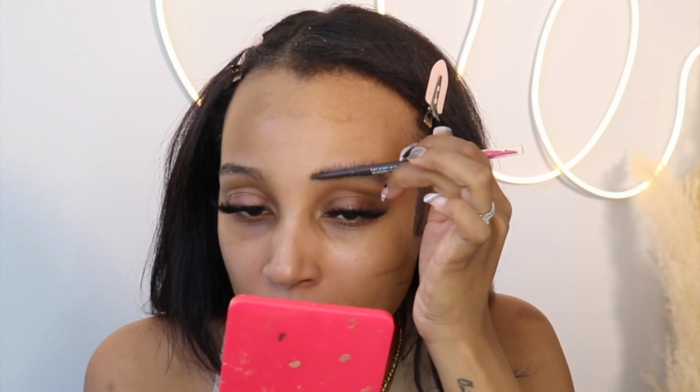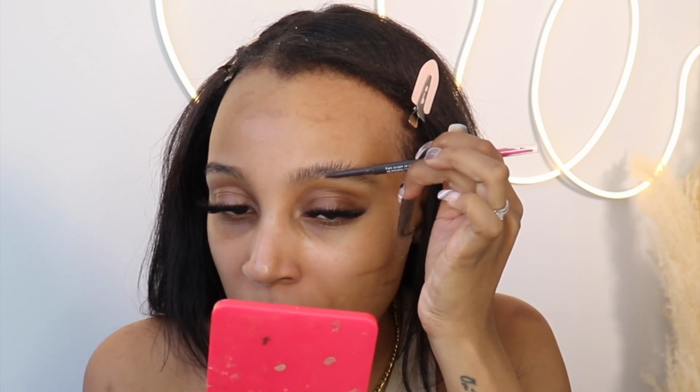This is the Annabelle Skinny Brow Liner, and it's in the shade Universal Ebony. You're gonna fill in your brows mimicking brow hair. You're gonna stroke.